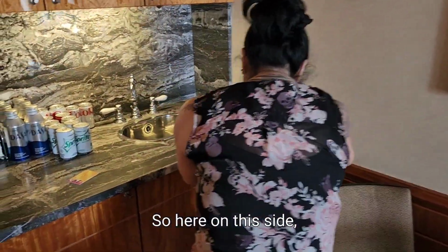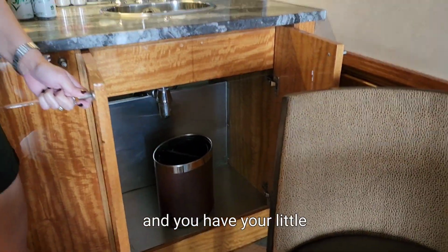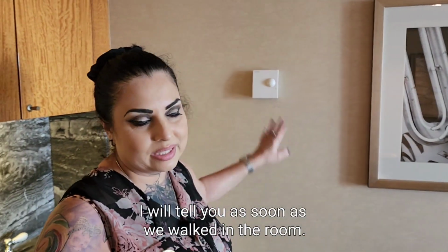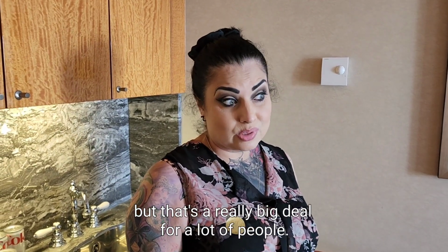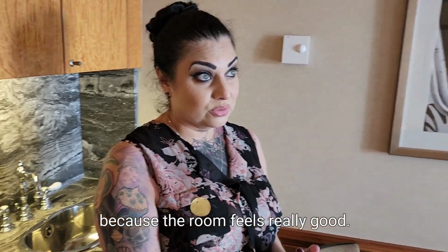So here on this side, under the sink, is just some more storage area, and you have your little trash bin. This is the AC unit. I will tell you, as soon as we walked in the room, it is ice cold in here, but that's a really big deal for a lot of people. So I brought a fan, and I don't really know if I'm going to be able to use it because the room feels really good.